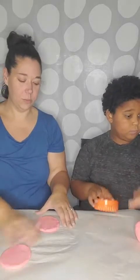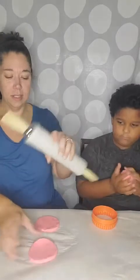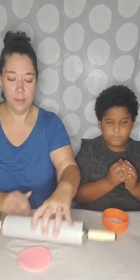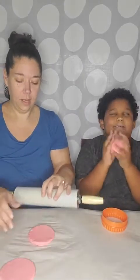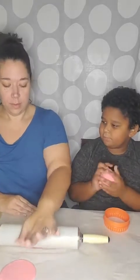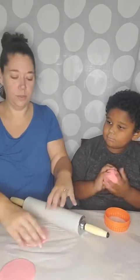Can I see that for a second? I just want to squish them down just a little bit with the roller. Okay, this is actually really relaxing. All right, well, you go ahead and relax with it. And I'm going to make them just a little bit thinner. Does everything need to be thin? No, it just makes it easier to do what I'm going to do with them.